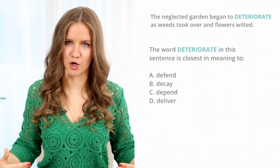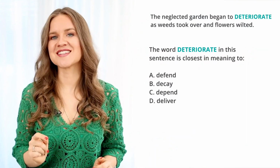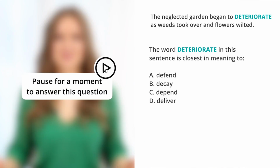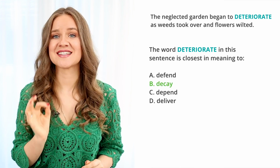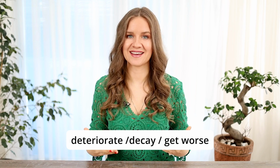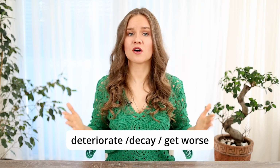There is a similar word starting with a D. Let's see if you can spot it. And the right answer is B, decay. Deteriorate, decay, get worse are all synonymous.